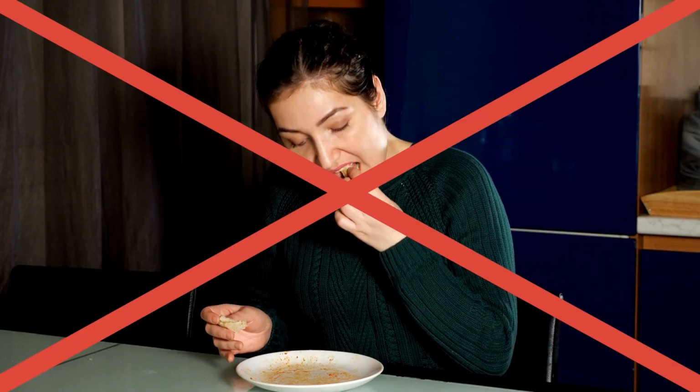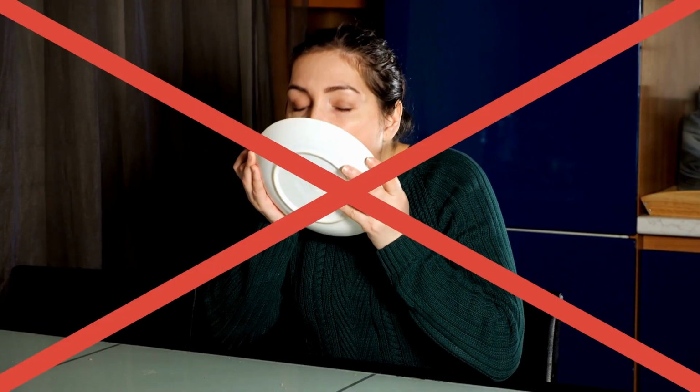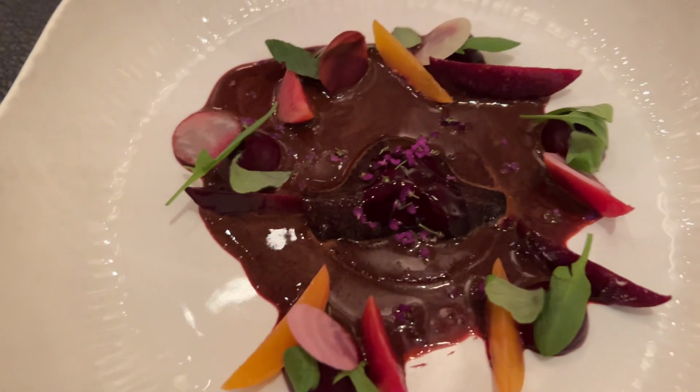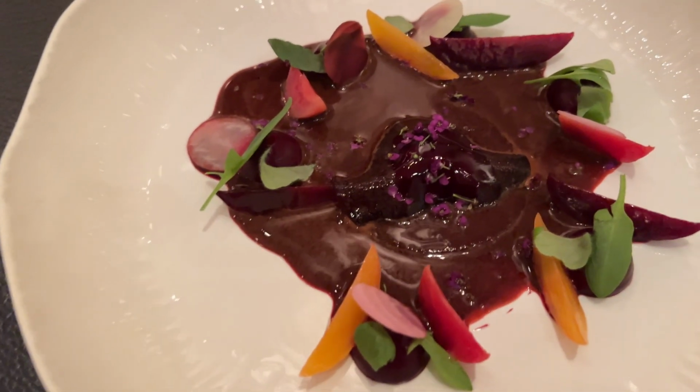And this is this awkward moment when you are in a 2 Michelin star restaurant and you have to leave it as it is. You can't lick it, you can't take bread and just lick it with your bread. You have to leave this beautiful sauce. I really enjoyed that dish. That was a real variety of beetroot in terms of texture, in terms of taste, and in terms of health, which is great.